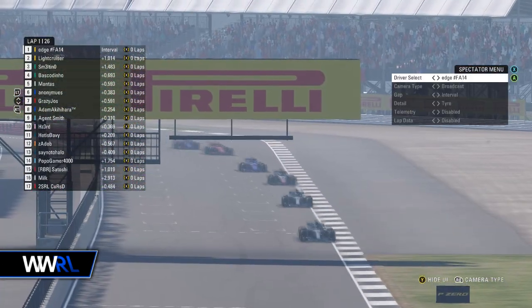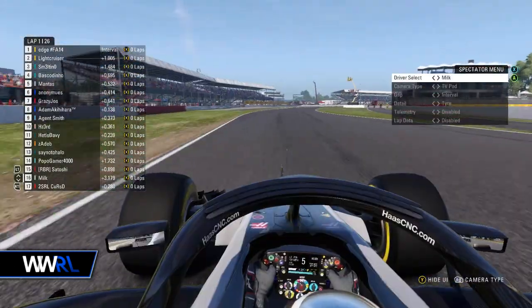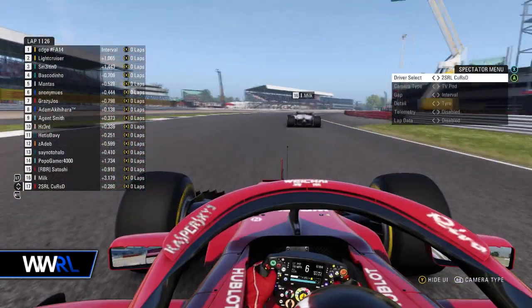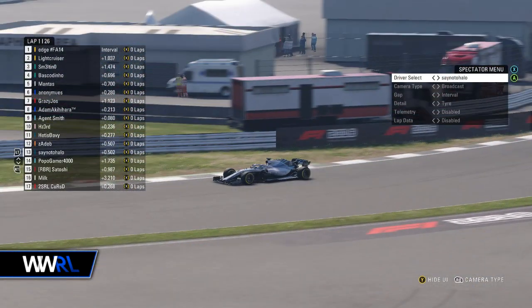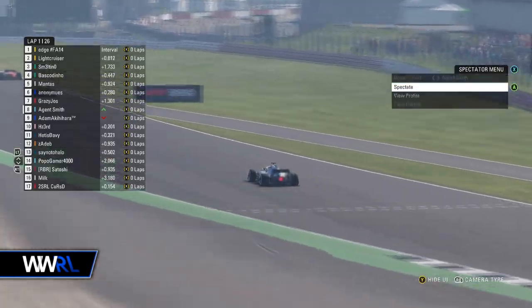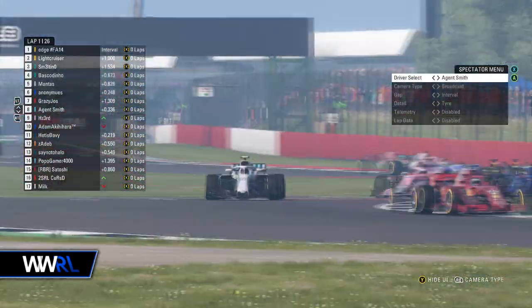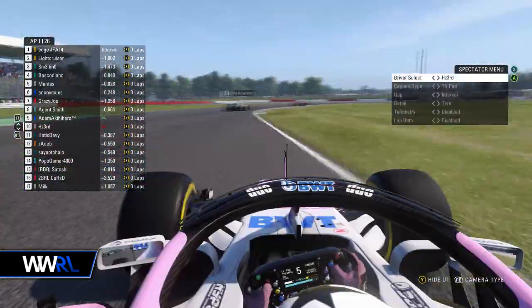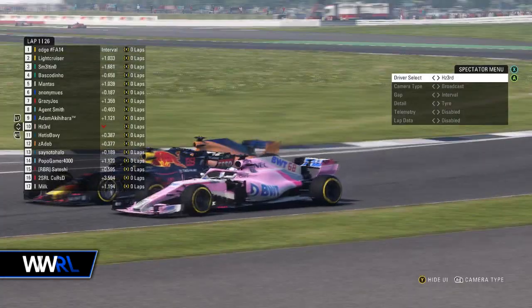What happened then to Satoshi and Milk as well? Milk got caught up, as did Kurz. Popo Gamer might have caused that. I'm not 100% sure. Adam, Agent Smith has changed positions into Maggots and Beckett, I should say. Hate Surge getting in on the action as well. Oh, there's contact between the Force India and the Toro Rosso.